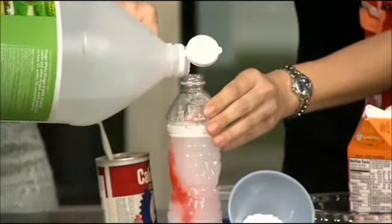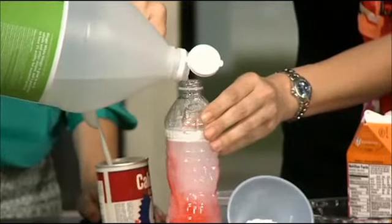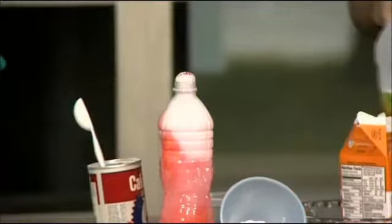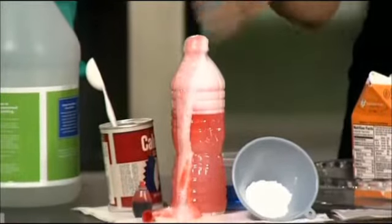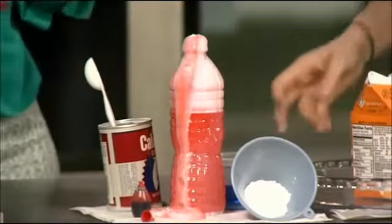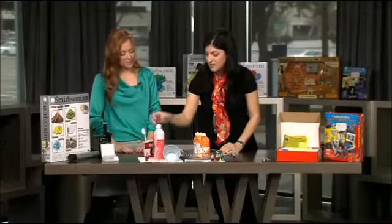For these, you don't have to stand back. Are you sure? You're making me nervous. And there you go. You can see the effect. I'm not going to go too far with that, but the soap gives it the bubbles. The food coloring gives it some of the color there. And then the baking soda reacts with the vinegar. How neat. So it's a good chance to talk to them about the way chemicals react with each other, a little basic chemistry lesson. Right, some cause and effect there.